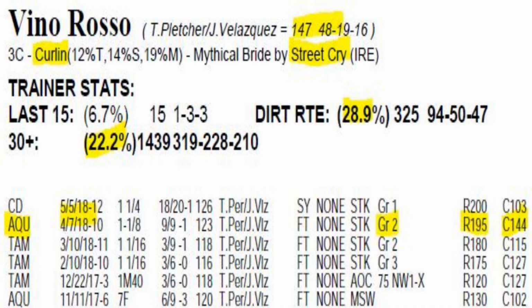Vino Rosso is another one. He's related to Commissioner, and for Todd Pletcher, Commissioner was a close second in the Belmont Stakes. So Vino Rosso, top and bottom, he has some A.P. Indy stamina, so he has some stamina throughout his pedigree as well. Hofburg with the best 1.5 mile pedigree, possibly Vino Rosso with the second best.